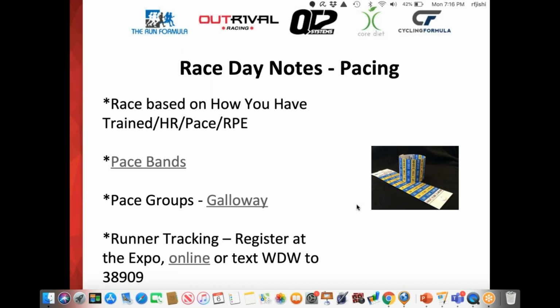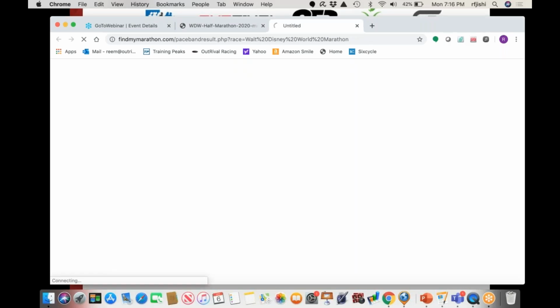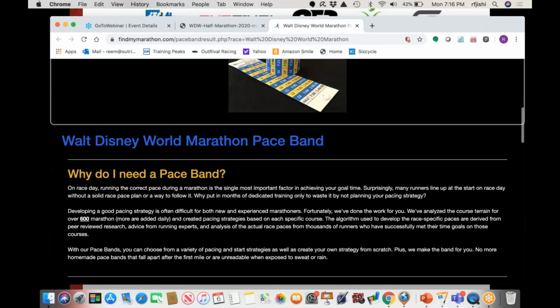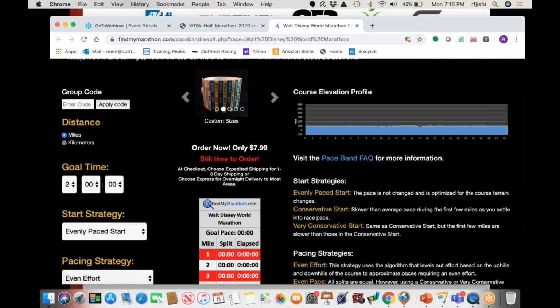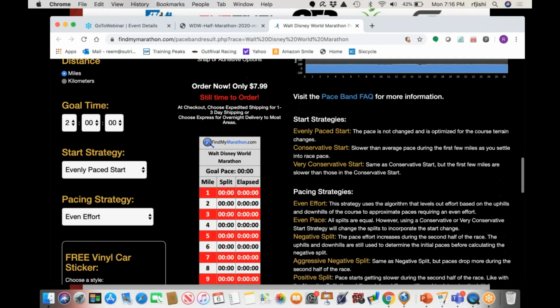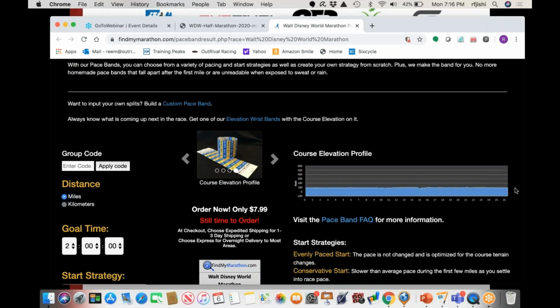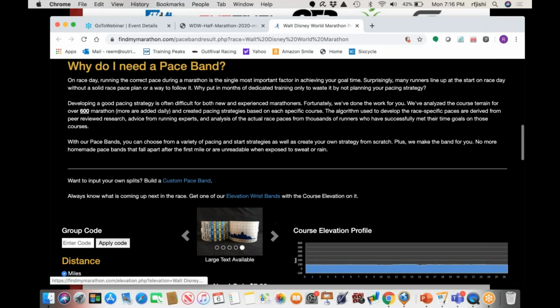So keep in mind some of the other guidance in terms of heart rate and rate of perceived exertion. If you are looking for a pace band, I'm not sure if you can still get them or not, but there are options to have pace bands pre-printed for you. Over here, you can get pretty specific. They're specific for Disney Marathon, and then they're done based on how you want to pace your race. So if you want to go even paced, or conservative and build, or negative split, depending on how you like to do it, you can set it up on the course. But this gives you a sense right here. This is the course profile for Disney. So pancake flat out there, very flat race.